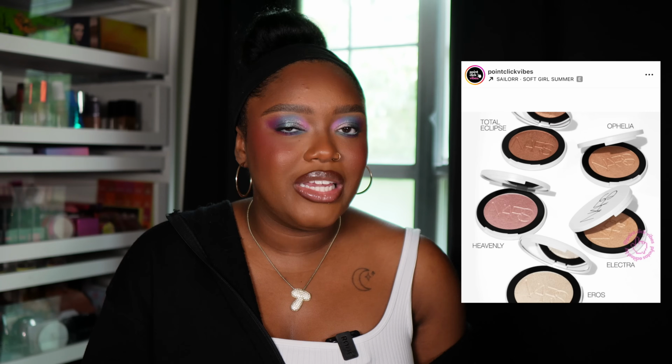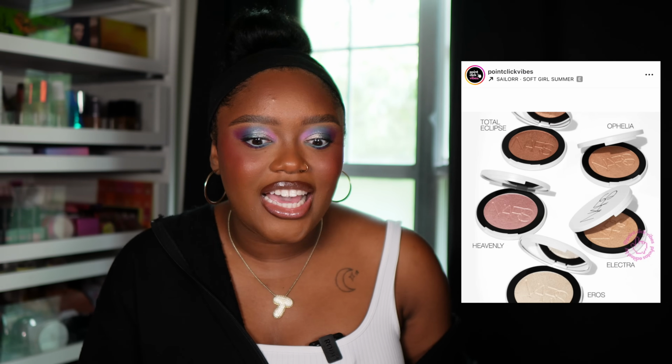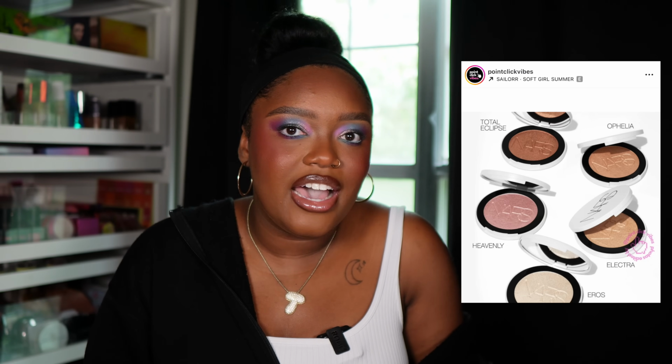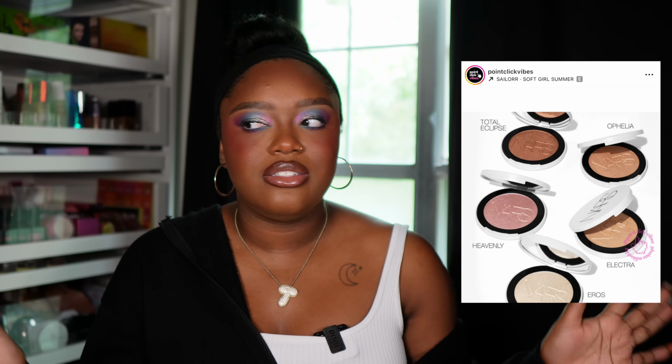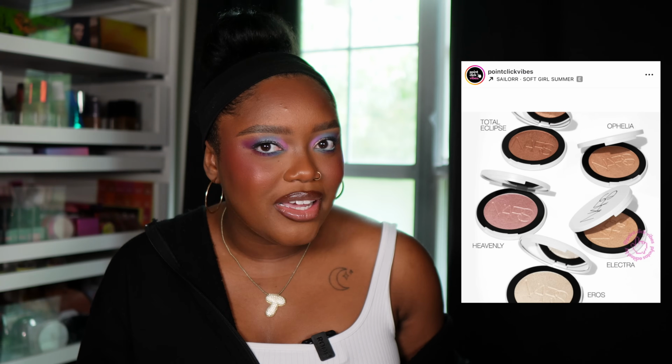Another item I'm really excited about. One, it's from NARS. Two, I just feel like we haven't had a lot of brands come out with highlighters. I'm excited to get my hands on a new highlighter. I feel like we really don't see those a lot because highlighter is just not as popular anymore. Right now, brands are into blushes and bronzers and things like that, but highlighters are just put on the back burner. Can we bring highlighter back?